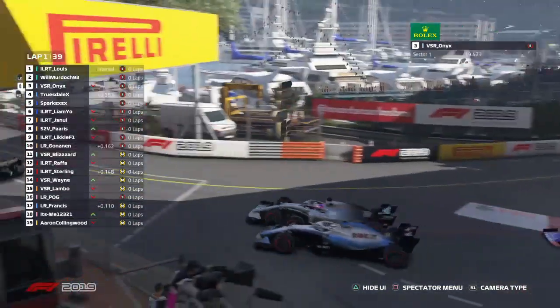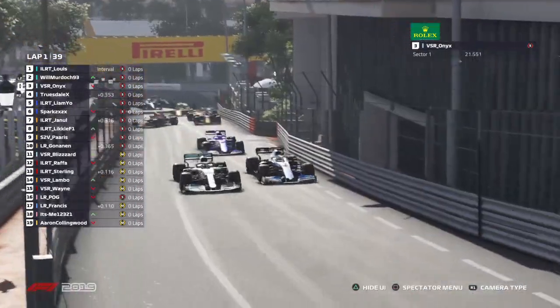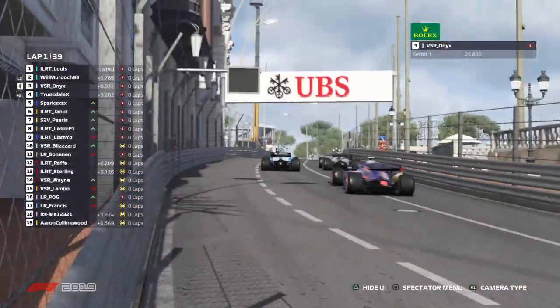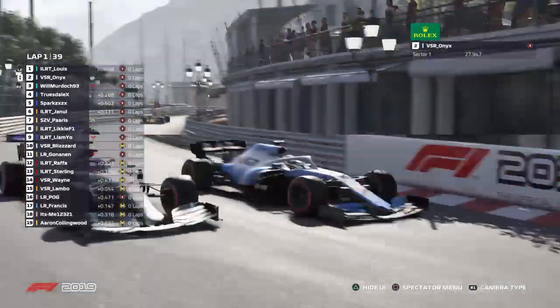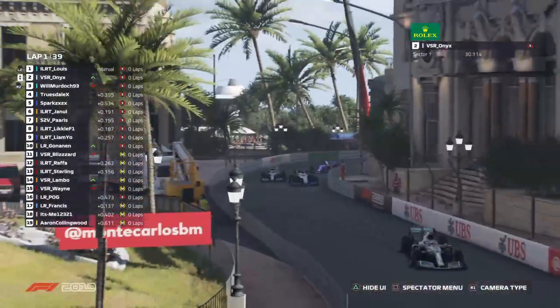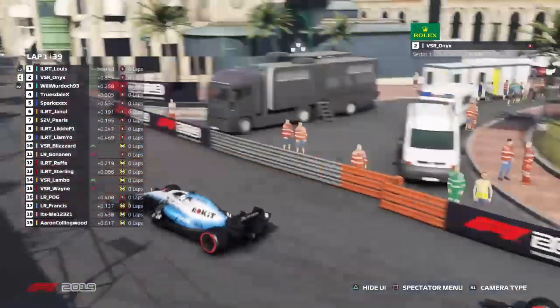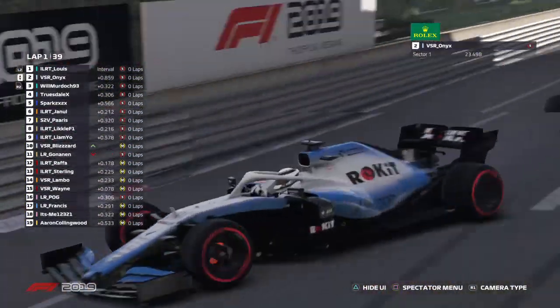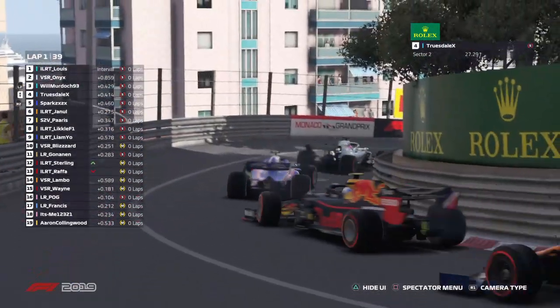Louis with the inside for turn 1 keeps it as well. Here comes Will Murdoch. It's going to be a Mercedes 1-2 as the rest of the field all filter through. We've got a Red Bull in the background that's clipped the wall, but Will Murdoch and VSR Onyx side by side on the run up to the hill. The Williams driver has the inside. Can he keep that P2 though and force Will out? He does. So the top 3 stay in the same positions.